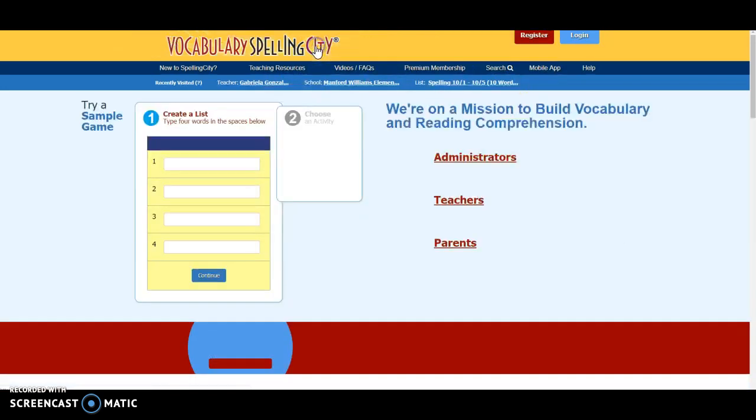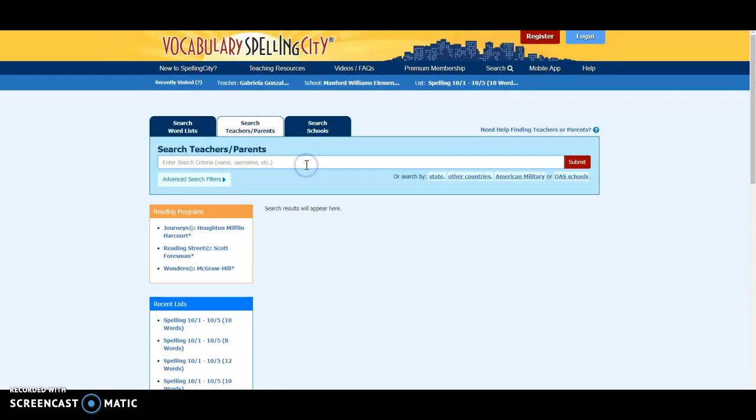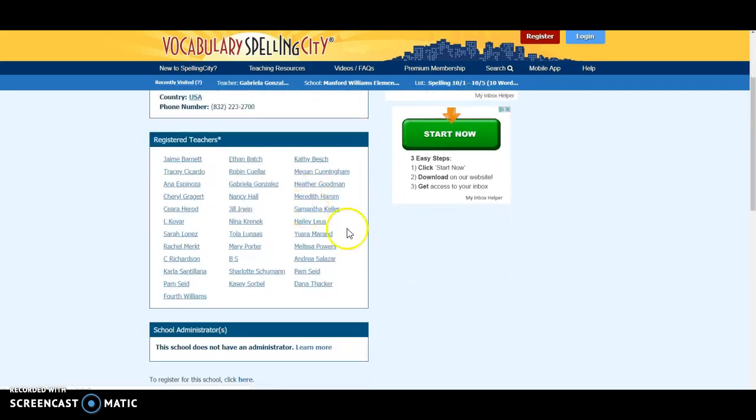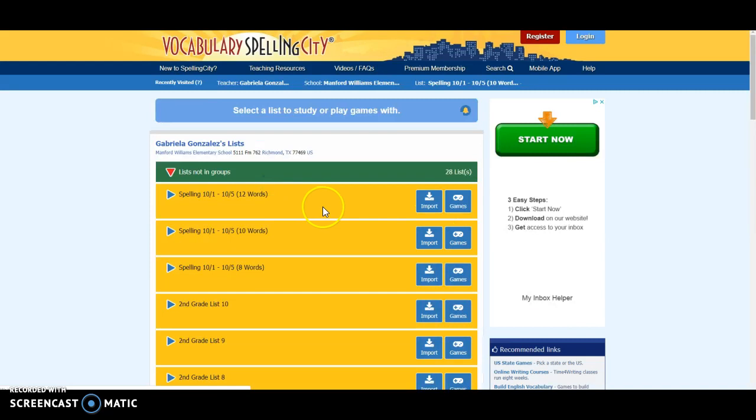If you ever get to Spelling City and you don't have the link for whichever reason, you can go to the search part and go to teachers and parents, or even schools. Schools is probably better because it turns out there's a lot of Gabriela Gonzalez's. So all you do is you put in Manford Williams Elementary, submit. And the school will pop up. You click the school and you find me. And I am right here, Gabriela Gonzalez. And it should take you straight back to the list. So that's pretty much it for Spelling City.